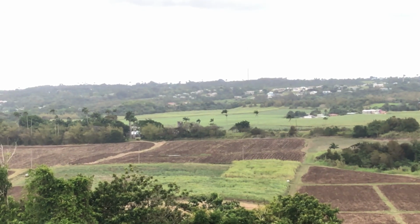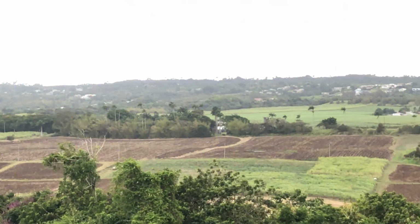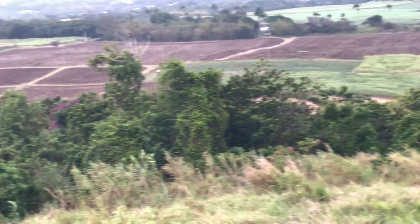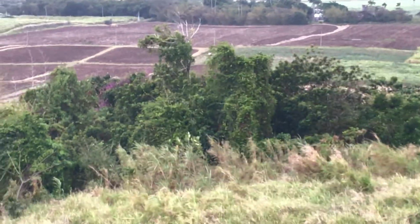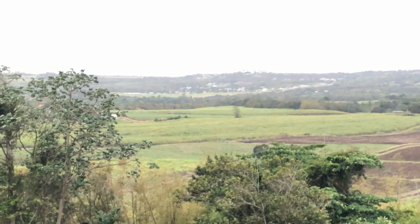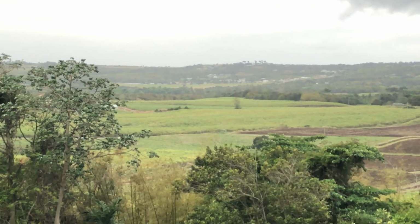But nevertheless, it is a beautiful parish. The parish known for the land and agricultural land and greenery. St. George was carved out of the parish of St. Michael in the 1640s. So St. Michael is the mother parish and St. George was carved out of it.